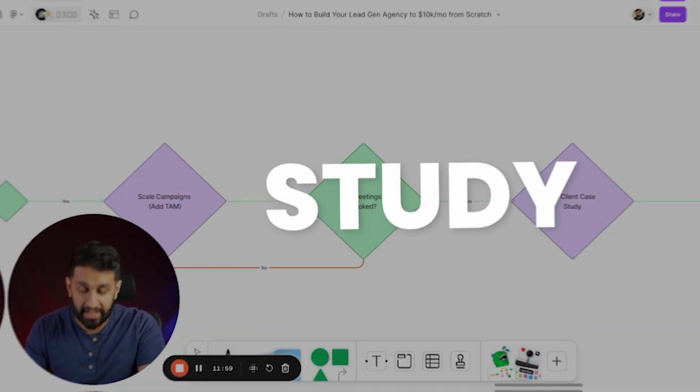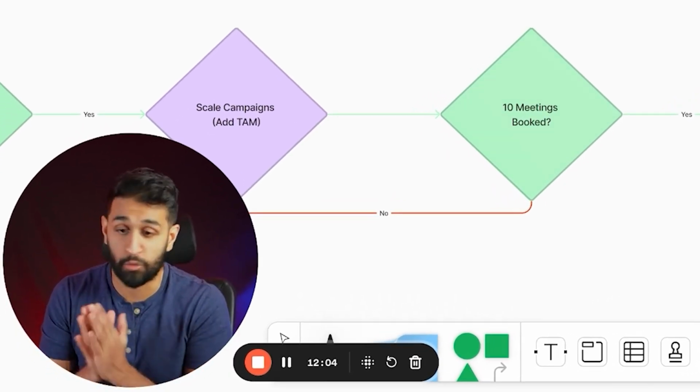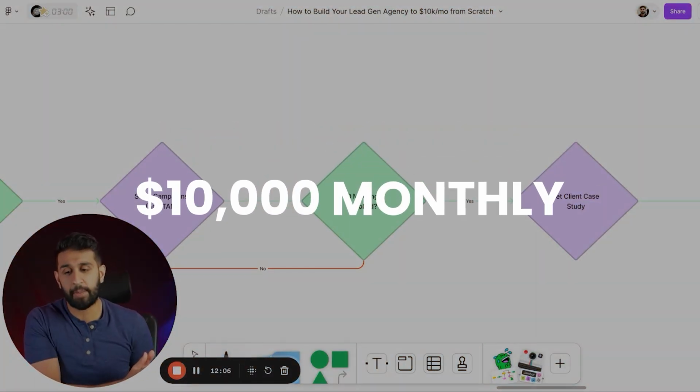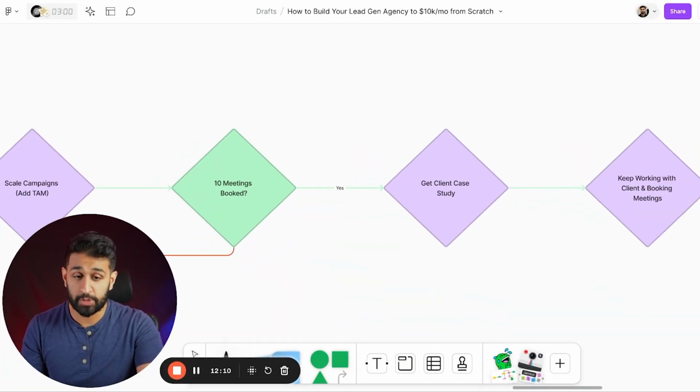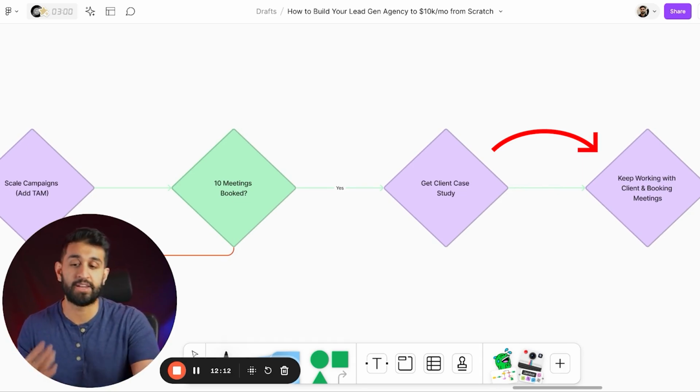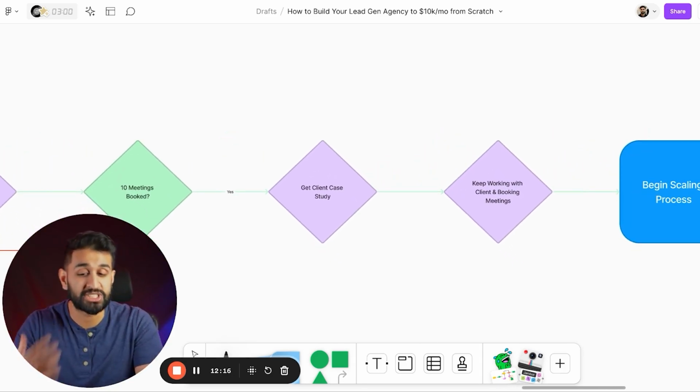what you want to do is you want to get a client's case study. And this is so important, guys, because this is what's going to allow you to go from like 2K a month to like 10K a month very fast. Right after you get that case study, you're going to want to keep working with that client to book meetings. But now on the back end, you're going to begin your scaling process.